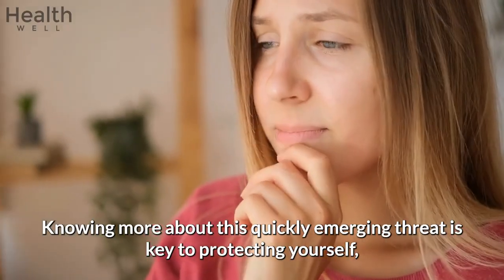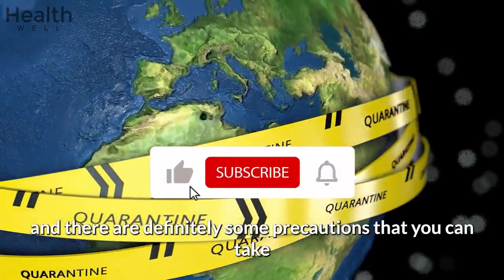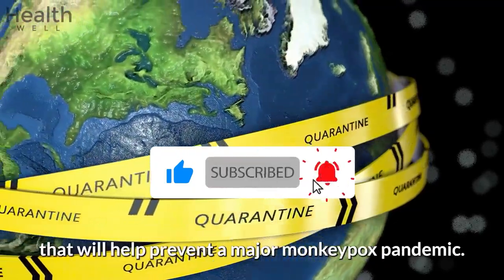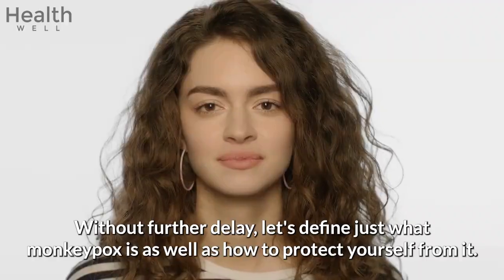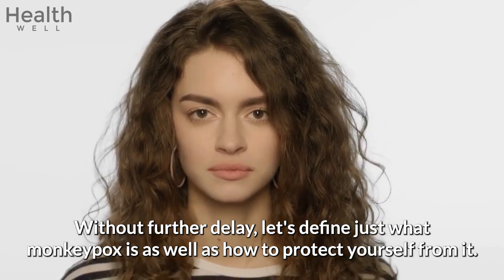Knowing more about this quickly emerging threat is key to protecting yourself, and there are definitely some precautions that you can take that will help prevent a major monkeypox pandemic. Without further delay, let's define just what monkeypox is, as well as how to protect yourself from it.